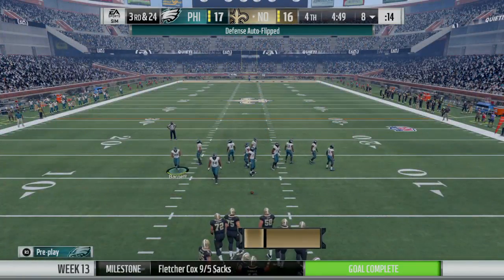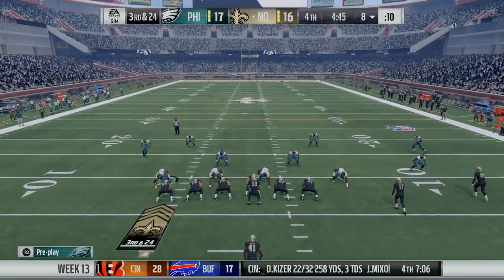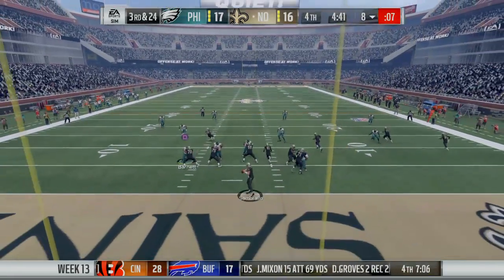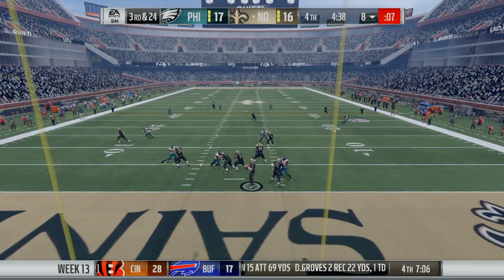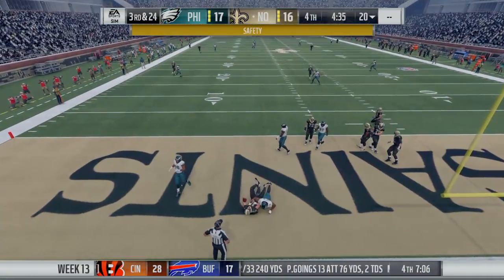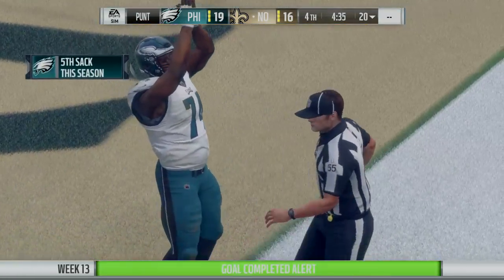Need something from deep in the bag of tricks here after first and second down went backwards. It's third and very long. Back to throw. And he's going to go down. He backed up into the end zone, and this is going to wind up a safety.